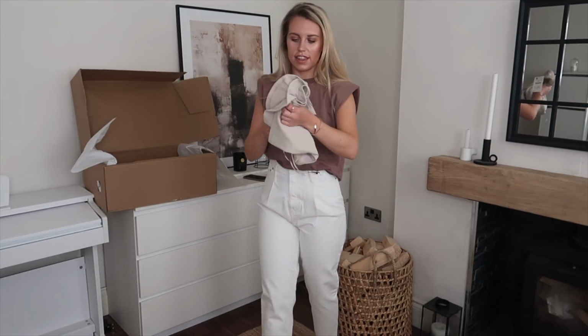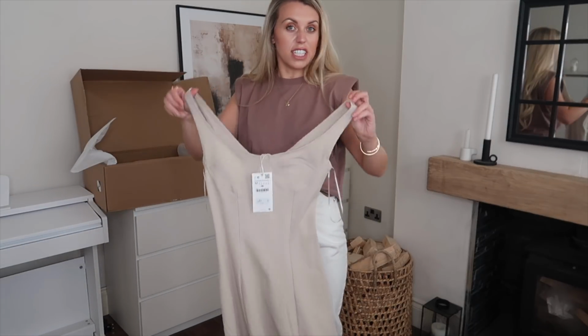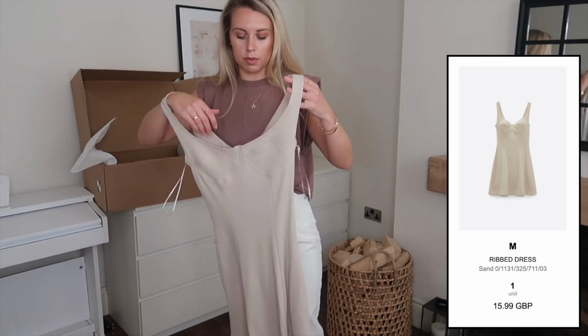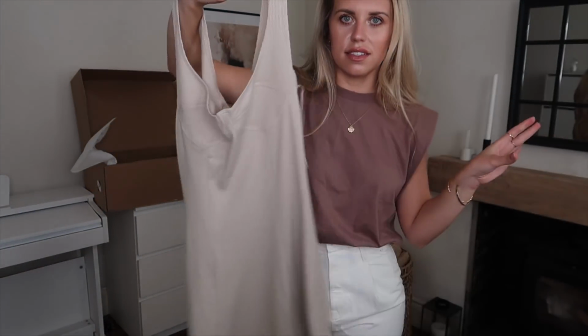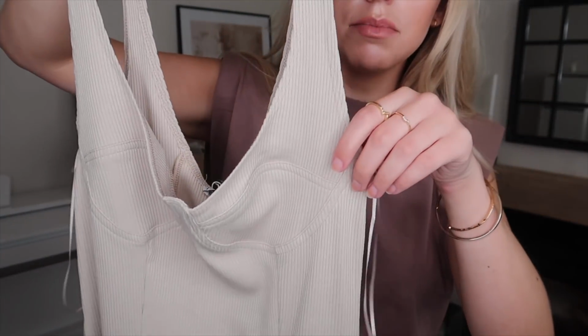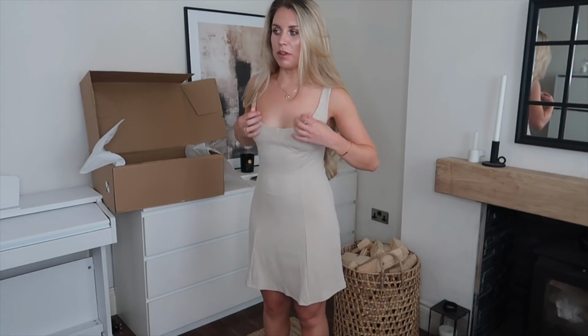Okay, let's try this dress on now. This is fairly new in. It's only $15.99, which I think for a new in item is a pretty good price. I got it in a size medium, and it's this ribbed skater style dress with the cup detail. I hate this dress on me. I really dislike it. There's a couple of things wrong with it.